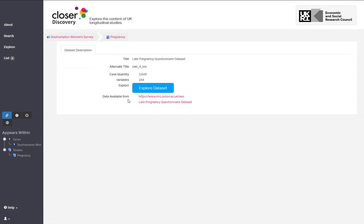In this case, as this is an MRC funded study, the MRC funded studies always have their data held within the study themselves. So this link will take you to the study website where you can then request the data. For the ESRC funded studies, their data is held within the UK Data Archive, and so this link will be a DOI to that data set.